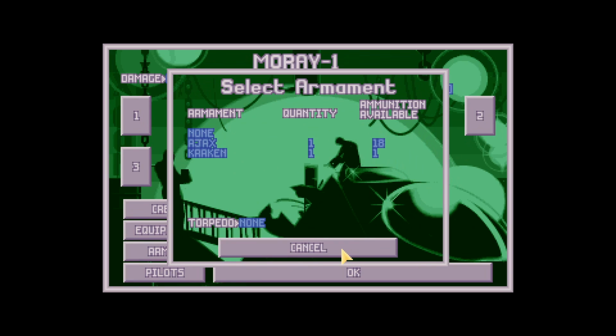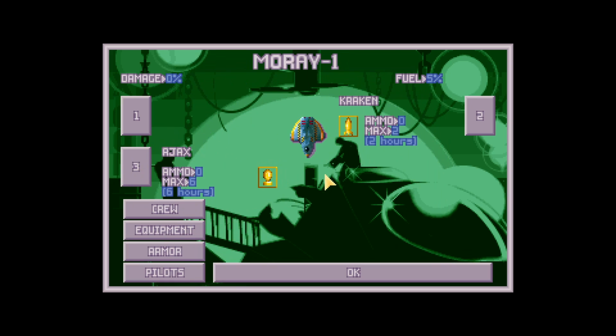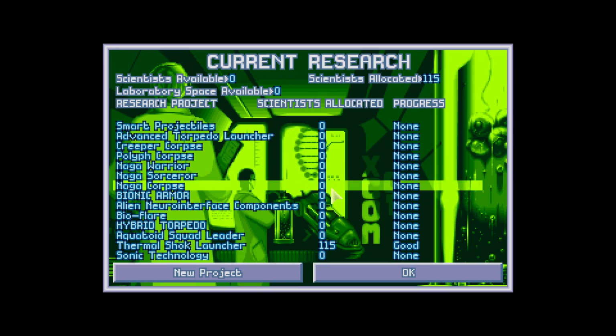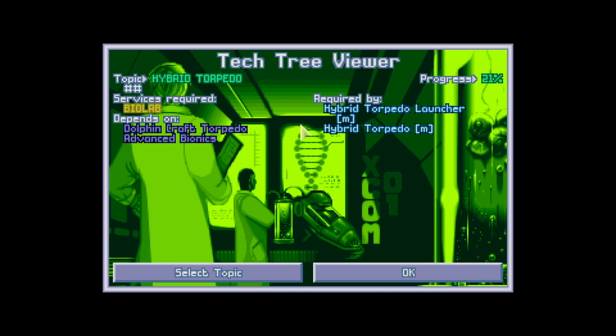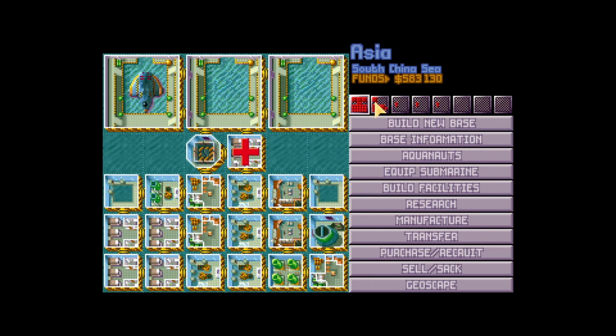We have... Okay, that's the cannon slot there. I guess for now, the Kraken and Ajax, and then we'll put on the accuracy cannon afterwards. The other torpedo, the hybrid torpedoes, yeah, that's what I wanted. I think we do that one next. Thermal shock launcher going goodly, so that's nice.